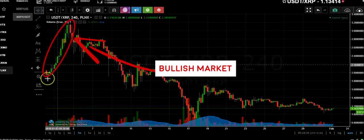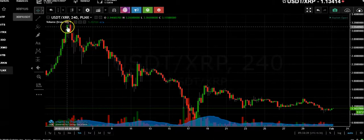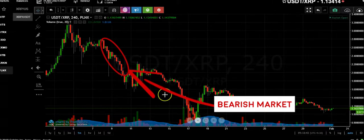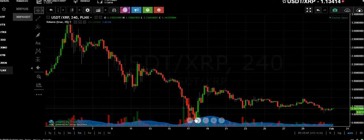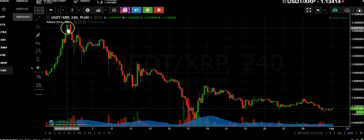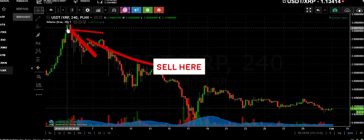For example, on this XRP graph we picked, the prices are rising here all the way, so this is a bullish market, and then the prices are falling all the way here. This is a bearish market because the overall trend is that of a fall of a price, which indicates more selling than buying happening. So this is a bearish market and this is a bullish market. You usually want to buy at the start of a bullish market, and you usually want to sell at the start of a bearish market.